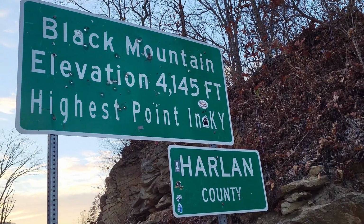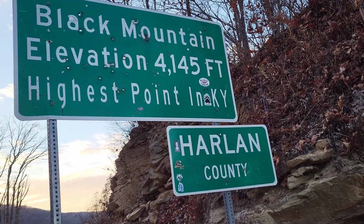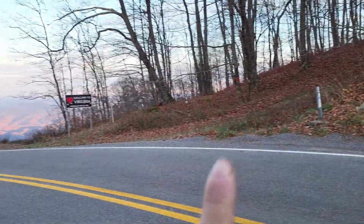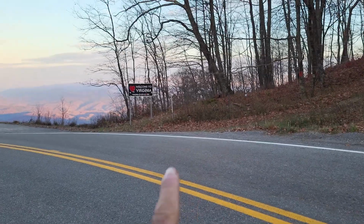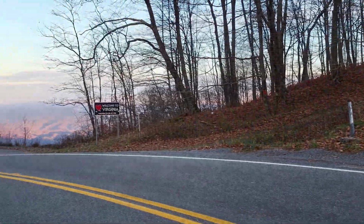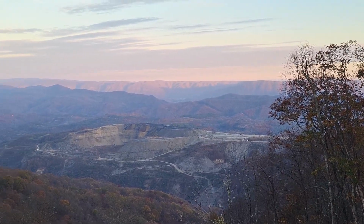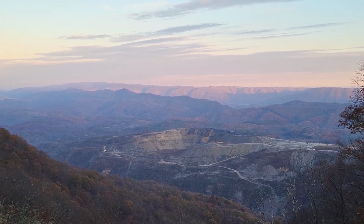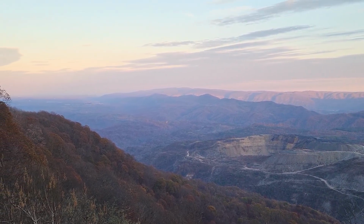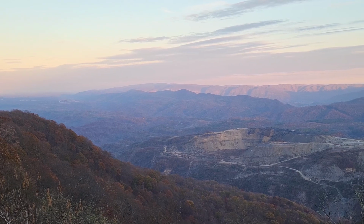Alright, Black Mountain, Kentucky. The elevation I gave earlier is incorrect because the plaque up top says 4,139, but that's where we are. Down that way is the Kentucky sign, and there you can say welcome to Virginia. We're right on the border, so the path up is right on the border there. That's Virginia, that's the sun going down. Here is the lookout of Black Mountain. You can see all the strip mining out there that they did, as the sun goes down here in Harlan County, Kentucky.